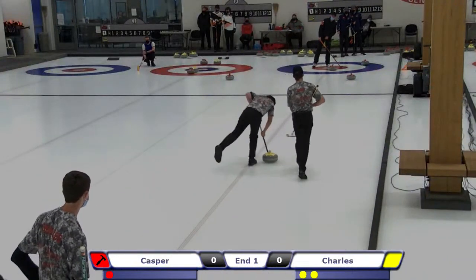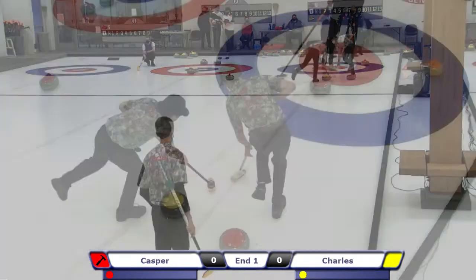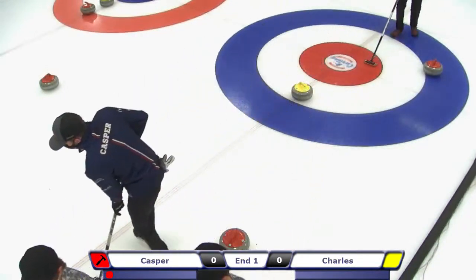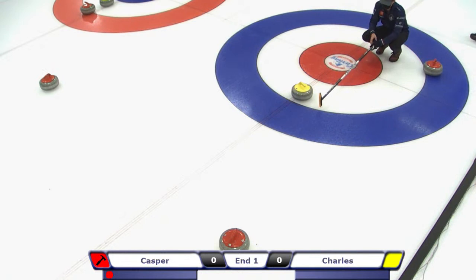Another rock. They're hard on early. Hard, come on. Adam Hine. Great sweep to stick the shot rock, but not the roll that they were looking for. So Danny Casper is going to have a hit and stick for 2 on the exact same line that he just threw on. You're good. Certainly a very desirable first shot in the game as a skip.